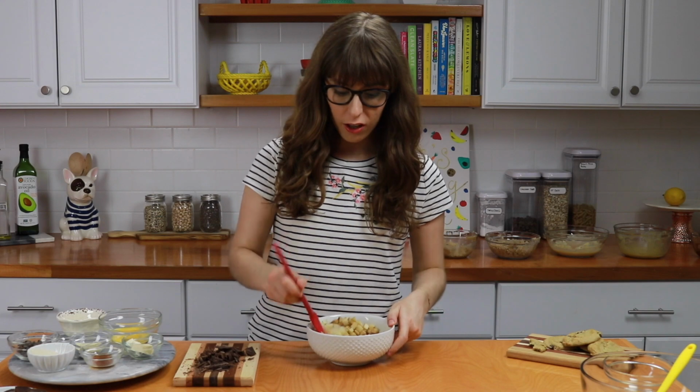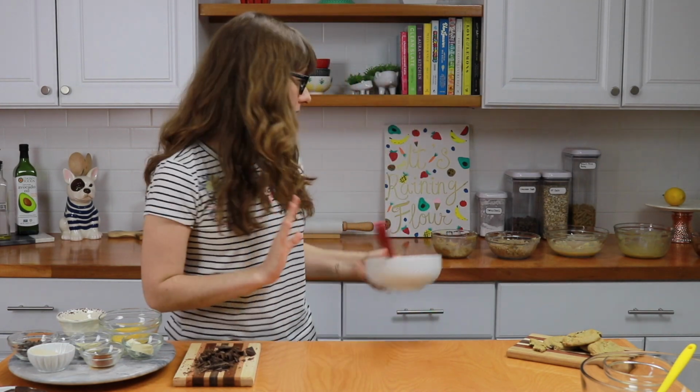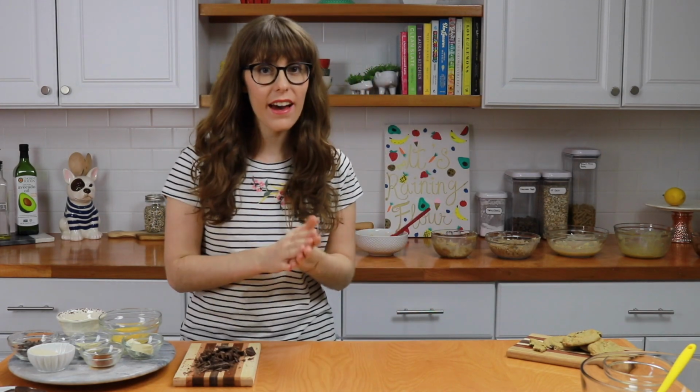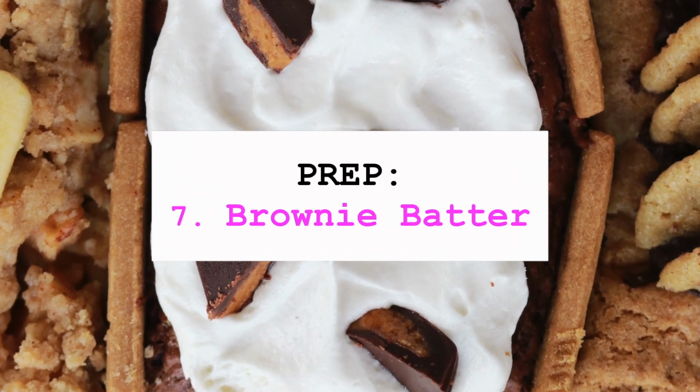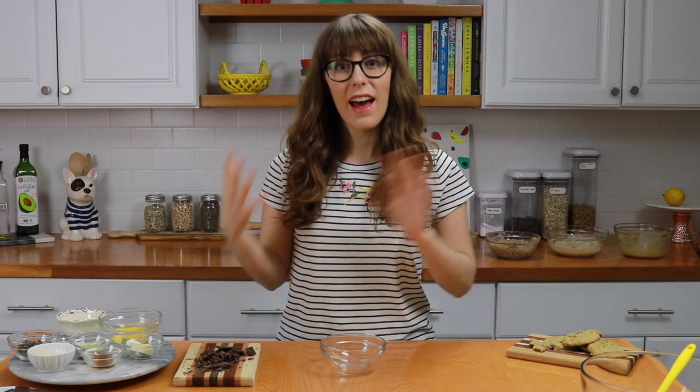So the apples are all done. Wasn't that so quick and easy? I'm going to set it aside. And now we are on to the last recipe. I'm going to make some brownies now. They're going to be turned into chocolate peanut butter cup brownies at the end.